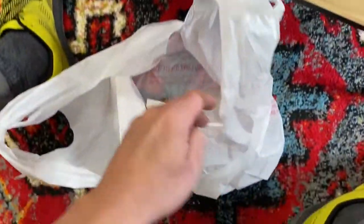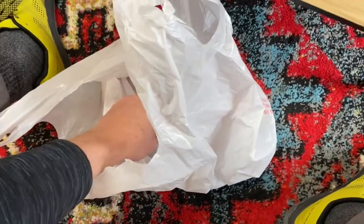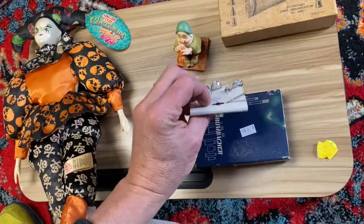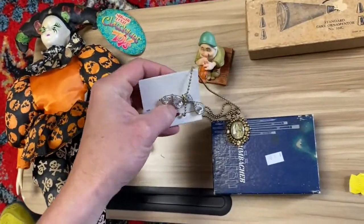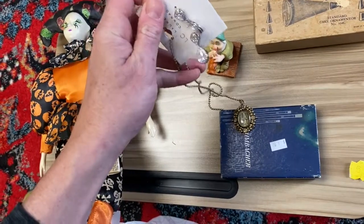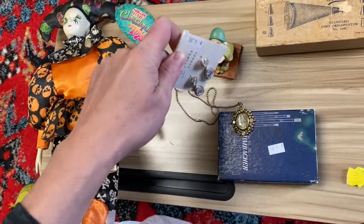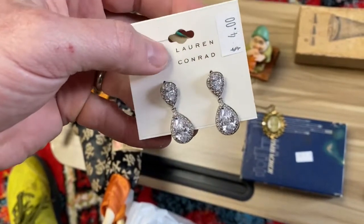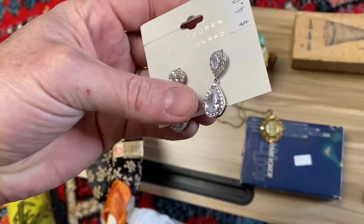I'll definitely be able to resell that. And then the last couple things you have here, folks, are stuff you might have seen in the beginning I was looking at, and that would be pieces of costume jewelry. You got one here, this necklace. I paid $4 for this, Lauren Conrad. I don't plan on selling this by itself.